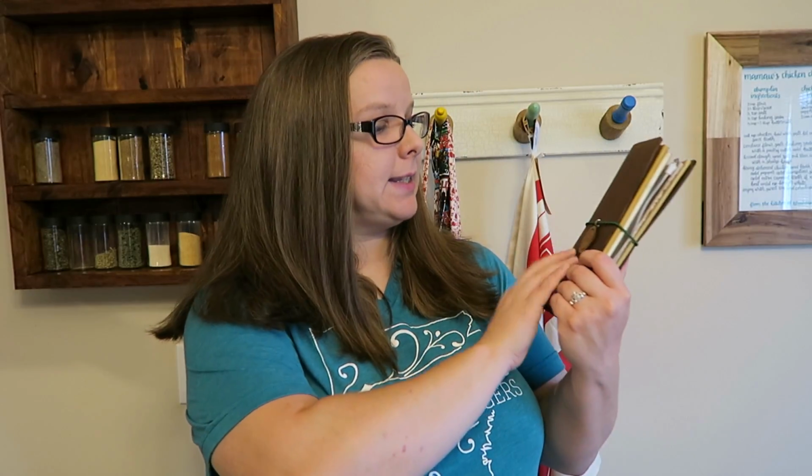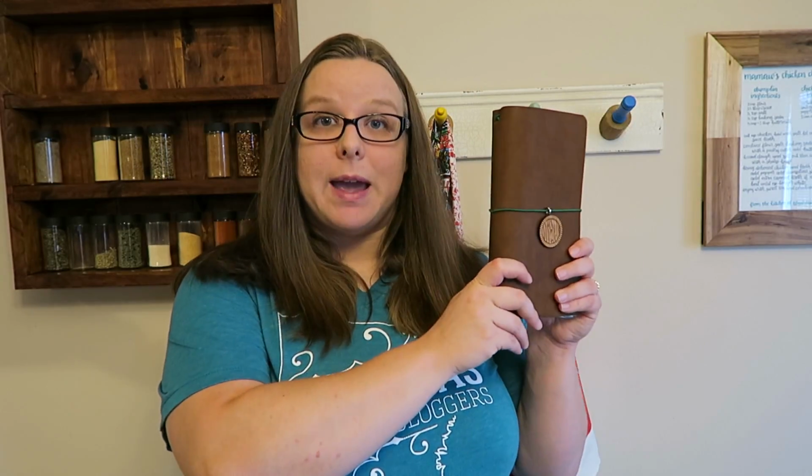My next favorite thing is my locally made traveler's notebook. This is by Little Mountain Bindery, I believe, and they called their version a Fillion. Now, I've had a traveler's notebook for about a year. I got the cheapest one I could find on Amazon, and it was fine at first, but then the dye started rubbing off onto things.